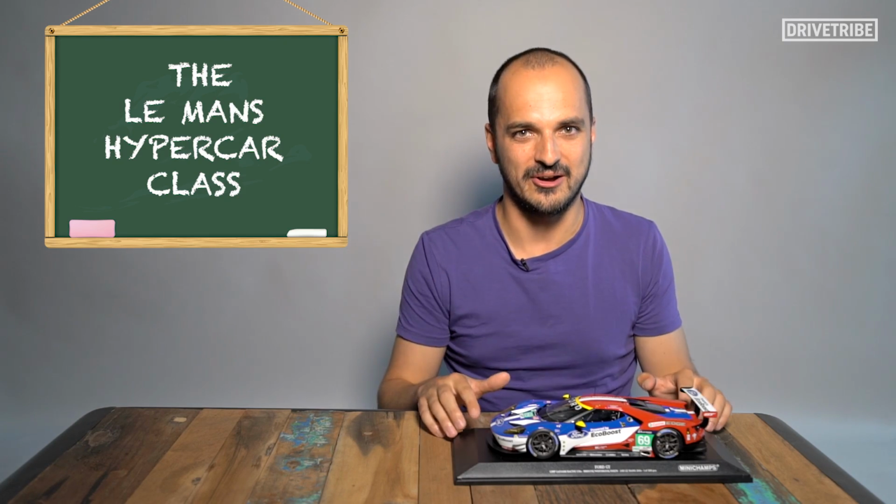Now, we think there's another class of hypercar that the Ford GT would fit perfectly into, the Le Mans hypercar class. It's supposed to replace the LMP1 regulations at the end of 2020, and the FIA are trying to hark back to those epic cars of the GT1 era at the end of the 90s.